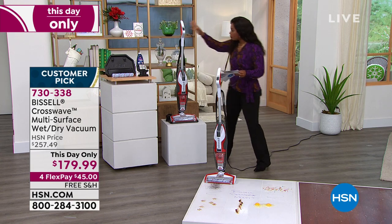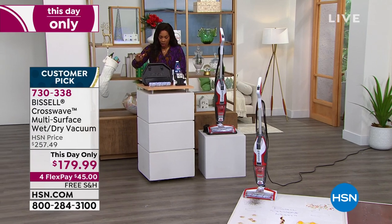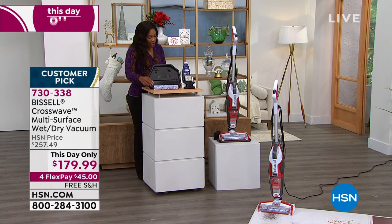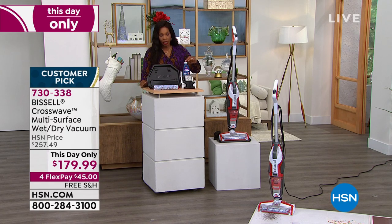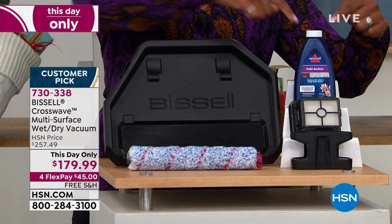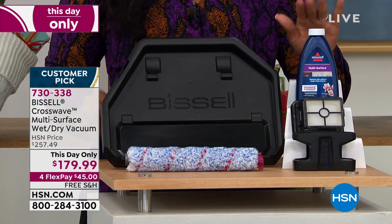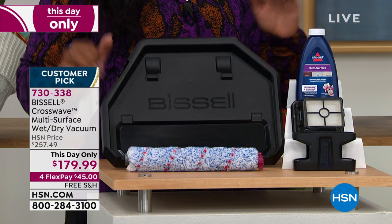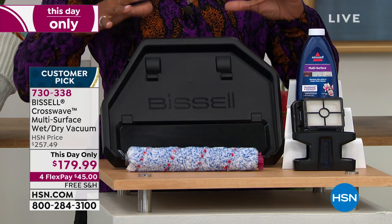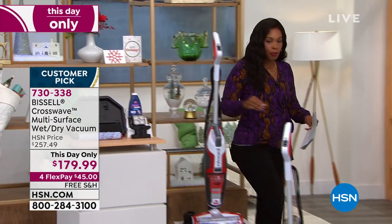What you're going to get is the unit itself, the Bissell Crosswave unit. You're going to get two of the multi-surface brush rolls, and we'll talk about that more in depth. You're going to get an 8-ounce bottle of the multi-surface cleaning formula. When you use this up and need a bigger bottle, you can find them everywhere, and you can also find them on hsn.com. You're going to get the storage tray, you get the extra filter, you get the easiest way for you to clean your floors.